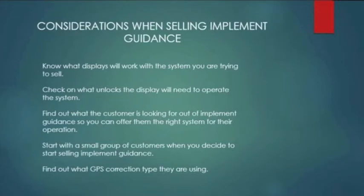If you're going to start selling implement guidance, I'd start with a small group of customers. You'll have a group of customers that are already heavy into technology, and that would be a good group to pitch it to first. They know their systems already, and they're usually more open to new ideas and new technology. The reason you want to start with a small group is that you can get those systems running, and if there are any issues, you don't have 50 systems out there, just a few. Then you can get it going, and by word of mouth, that will help increase the sales.